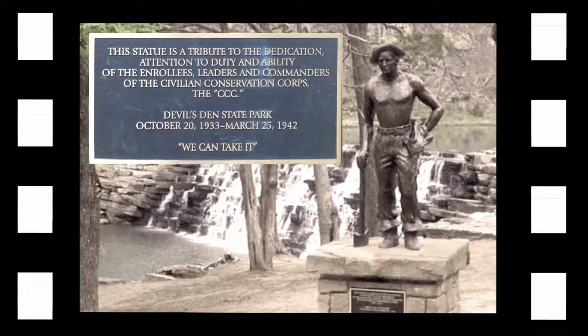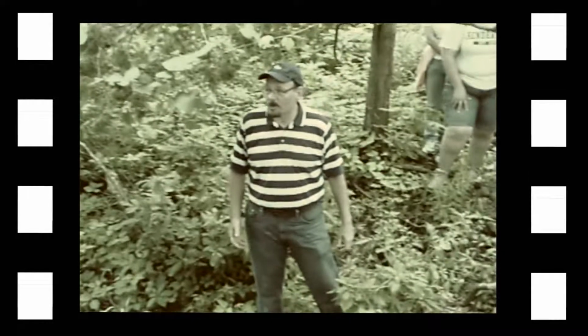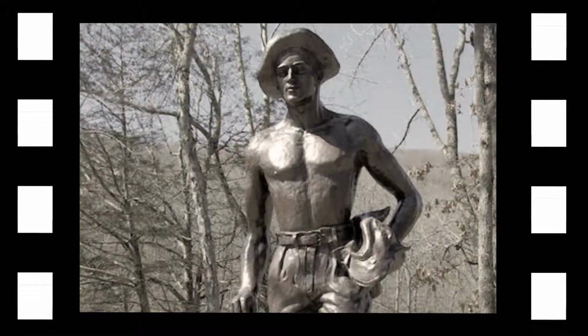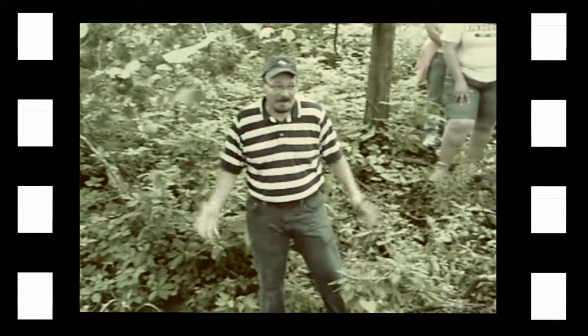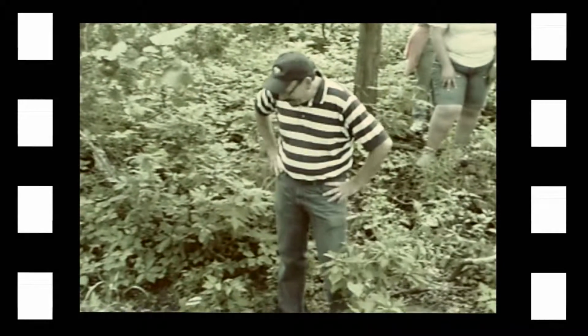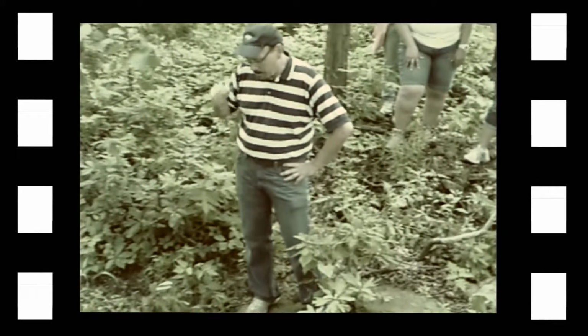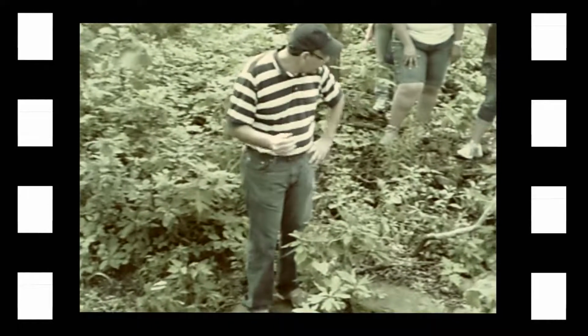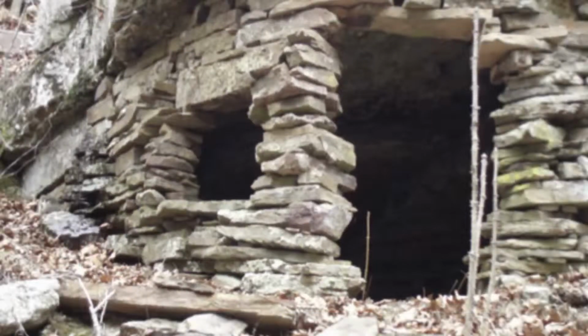And when I go to Devil's Den, I always tell the teachers, you see that CCC statue? Have y'all been up there? It has a great big statue, a big, strong guy, no shirt on, sitting over there with a hammer. And I say, my grandfather worked for the CCC, and they say I look a lot like him, and that's his statue right over there. It might not have anything to do with it, but it's a good story. But my grandfather did work for the CCC, and they built a lot of the area up here.